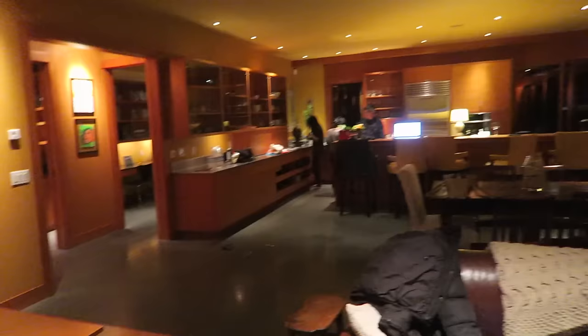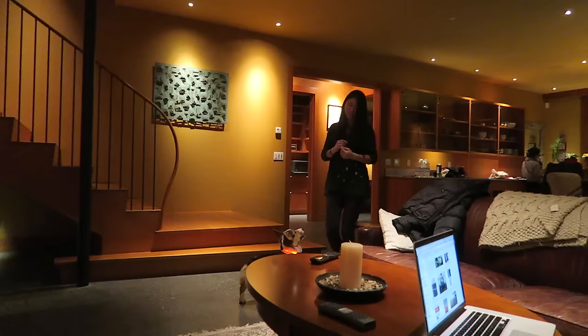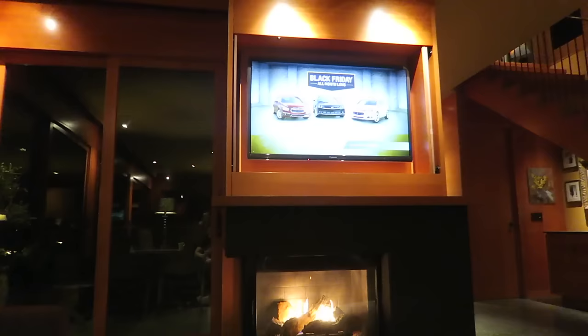It became nighttime. Anyway, we're getting ready for dinner. My mom's cooking up something good. We have these nice gas grills here. There's my sister. Smiling away. Corgi that likes to smile. Yeah? Are you a corgi that likes to smile? Thank you. Hanging out watching some TVs.